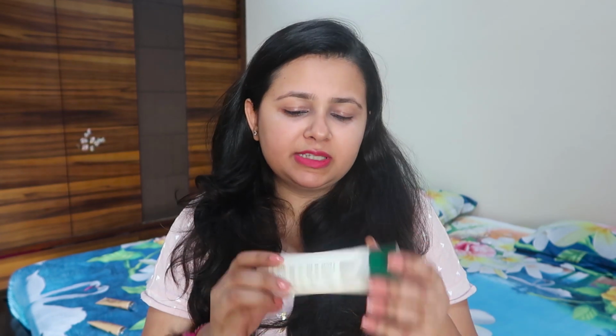This is the Biotique Bio Morning Nectar Flawless Skin Lotion for all skin types. Beautiful lotion, amazing. I am sure it works for all skin types. Meri again dry hair, works brilliantly. You just need a pea size amount of this lotion and it blends onto your skin, like your face skin, so well, and it keeps you so moisturized. Amazing, amazing product. You should definitely go ahead and give this one a try.